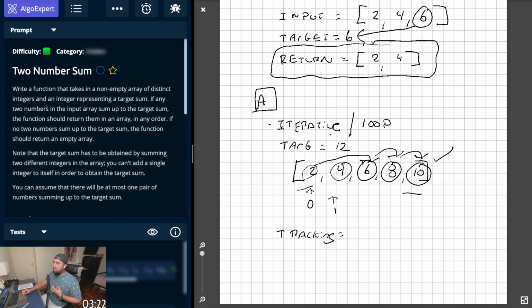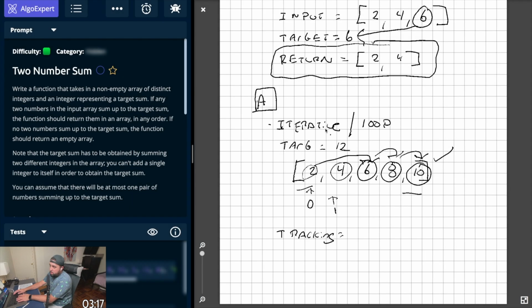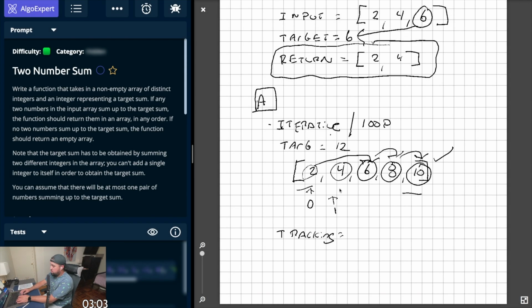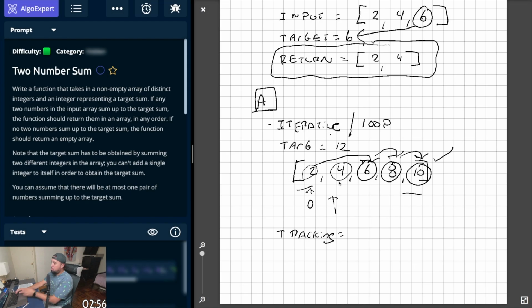The approach I'm taking is going to be an iterative one. So I'll be looping through the array, and I'll have two loops, a nested for loop. I'll have a pointer that sits in the first index, and then a second pointer that will loop through the rest of the array. As I'm looping, I'm comparing two numbers, so I'm tracking and I'm also comparing. So I should write that down.